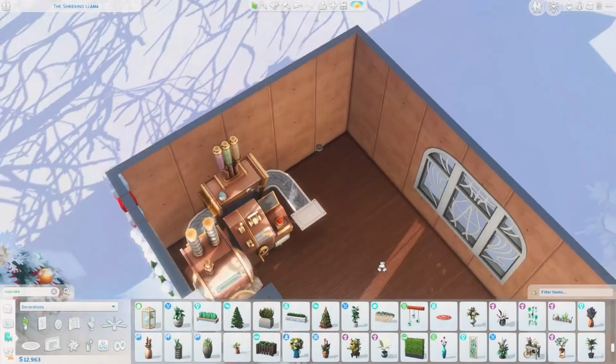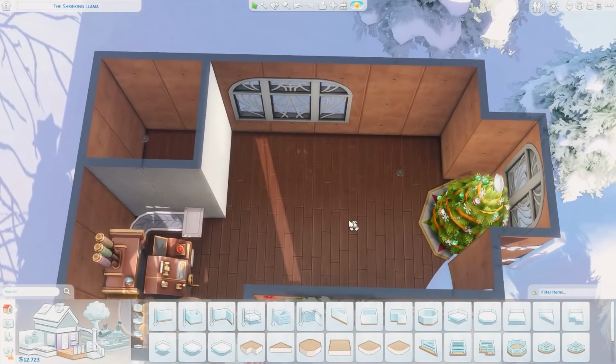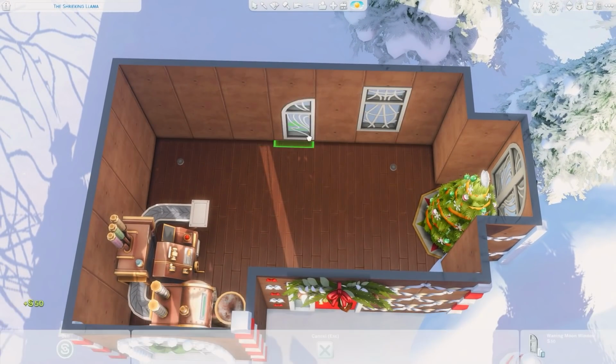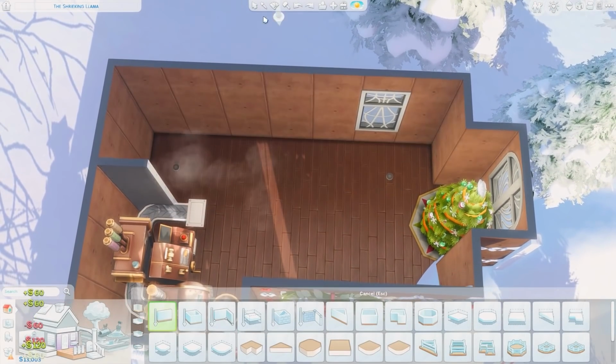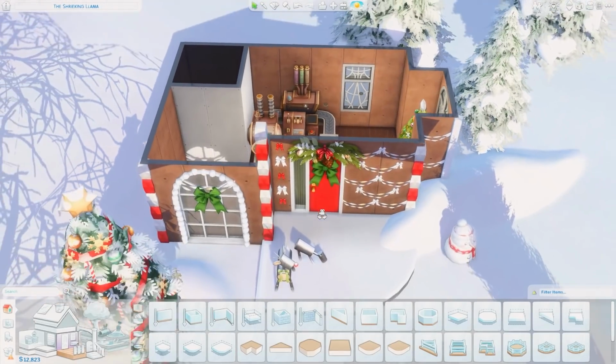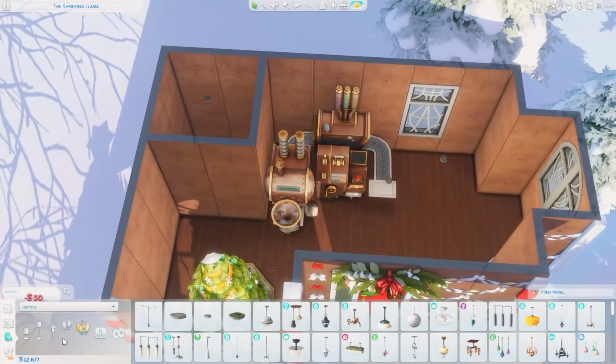from base game, and you can see I'm trying to figure out how to fit the cupcake machine in here, but I also wanted to have a bathroom and have some semblance of things you would need if you wanted to actually live here. I wanted to have a bed, some way to make some sort of food. I don't have a full kitchen in here, but there are ways to make food in here other than cupcakes.